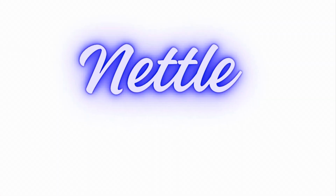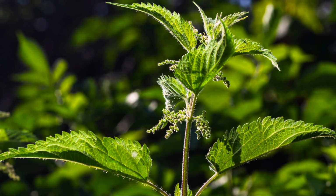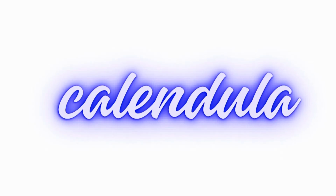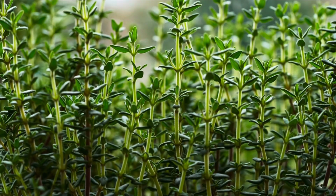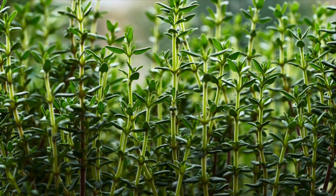Stinging nettle. This thing is so packed with nutrients, it's worth the little danger of having it in your tea garden. Calendula. This is another powerhouse of good things to have in your garden. Thyme. There's never enough thyme. And it's one thing that I could harvest really, really late into the year in my northern garden.